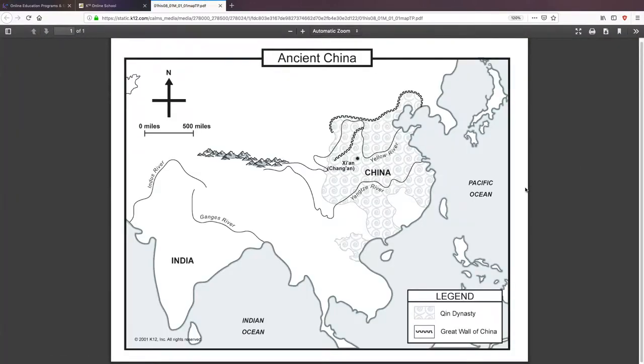Okay, so we're going to look at India. So where's India? Can you see it? Yes. Okay, good. So India is on the left. This is a map of ancient China. I'm guessing this is over 2,000 years ago. Something around this time. Great Wall of China. Yeah, Changcheng is the Great Wall of China. How can there be two Great Walls of China? I don't know. We're going to find out.